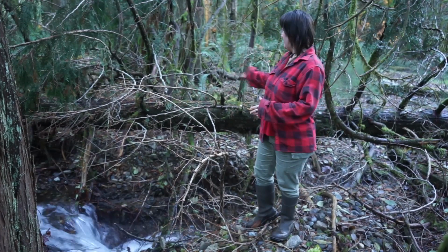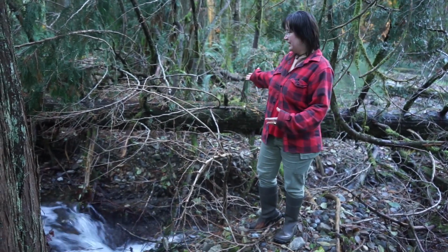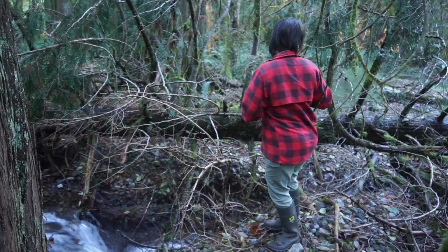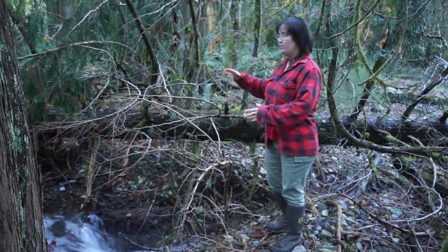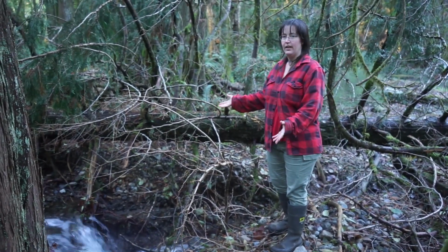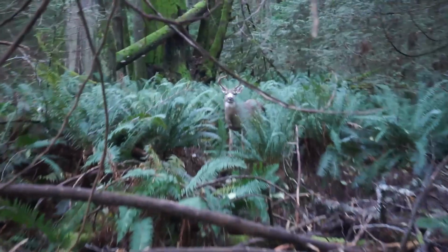So this cedar tree has fallen here, and I don't think it has made a huge difference in the creek movement particularly, but it's knocked over a lot of other branches that have. Turn around, look behind you.